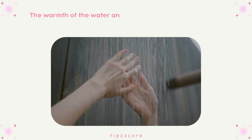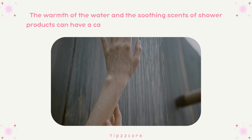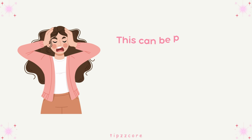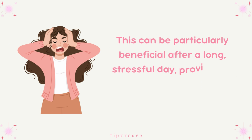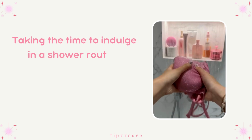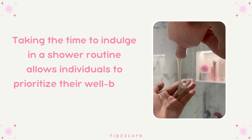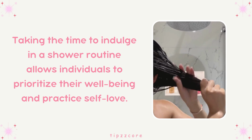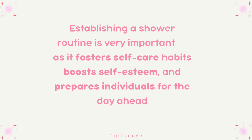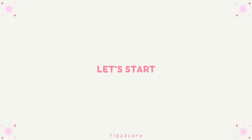The warmth of the water and the soothing scents of shower products can have a calming effect on both the body and mind. This can be particularly beneficial after a long, stressful day, providing a moment of respite and rejuvenation. Taking the time to indulge in a shower routine allows individuals to prioritize their well-being and practice self-love. Establishing a shower routine is very important as it fosters self-care habits, boosts self-esteem, and prepares individuals for the day ahead. Let's start.